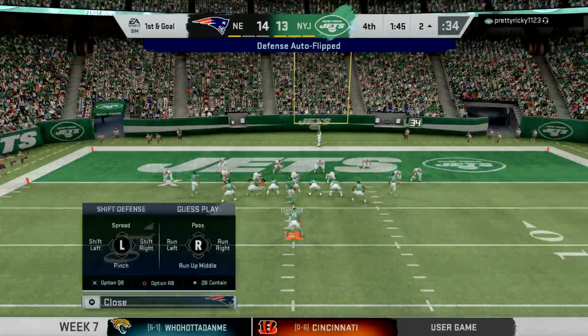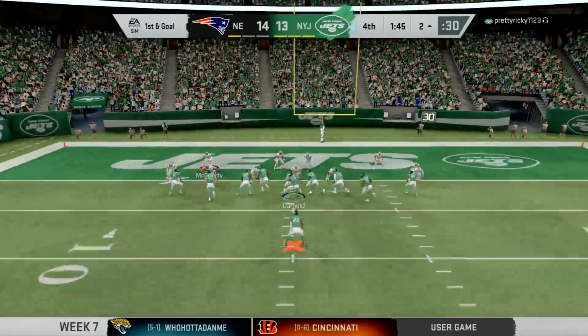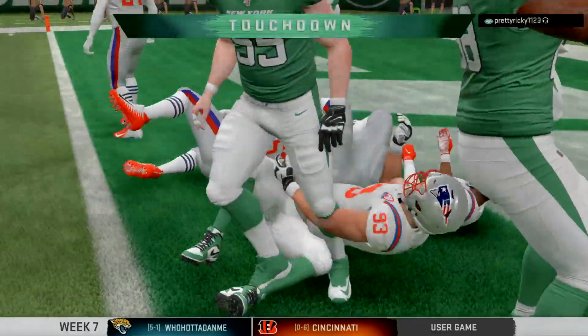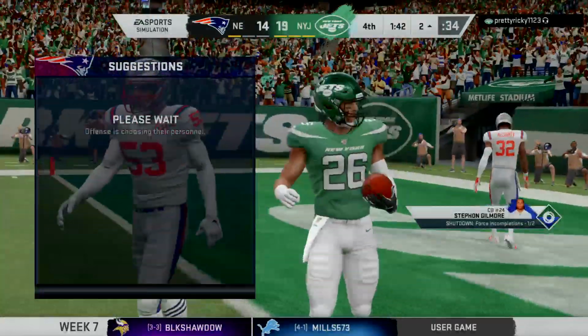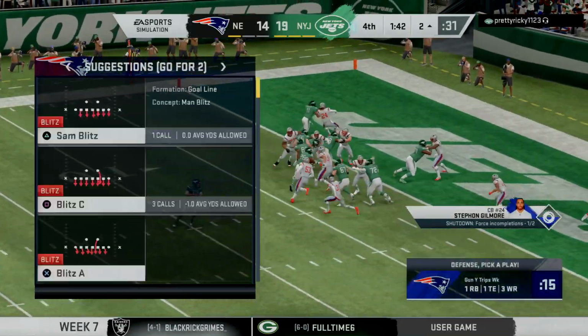A touchdown is a must here, but of course beware of leaving too much time on the clock for Tom Brady. It's 1st and goal. They'll try and run it in with Bell. And he is in. Touchdown, New York. Le'Veon Bell, his 5th touchdown now on the year. And the Jets have taken the lead.